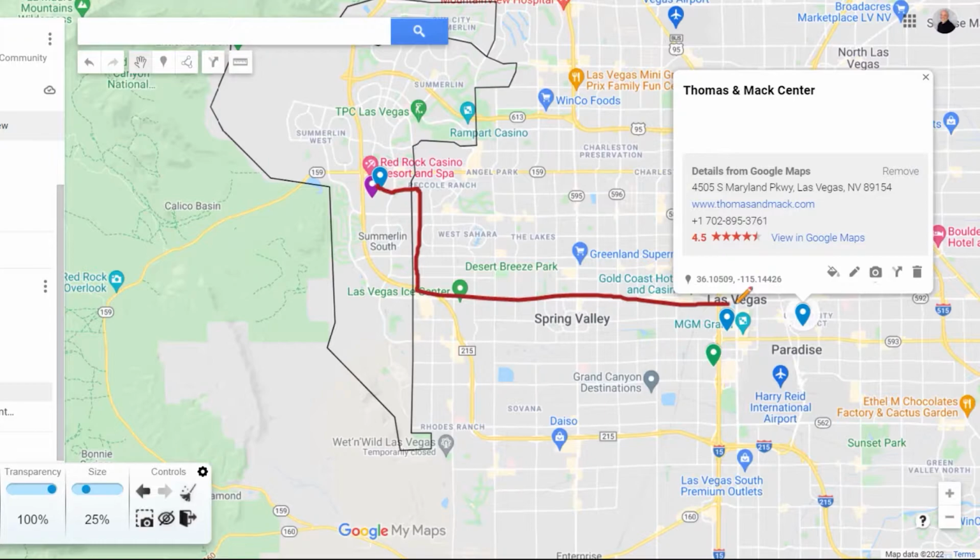Everything literally is easy to get to, not very congested. Don't let the traffic on the strip fool you. Once you get outside of the strip, everything is super easy to get around and get to.